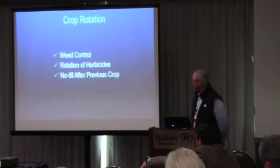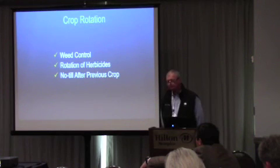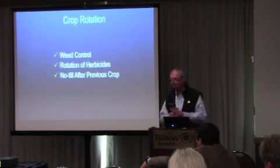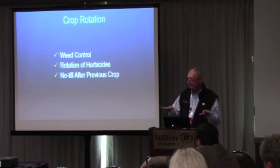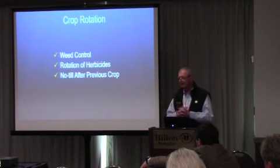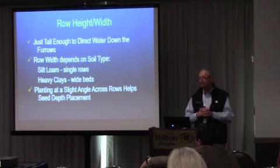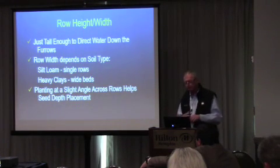No-till after the previous crop. And I put that because we've seen our best results, our best stands, where it comes after soybeans. And their soybeans maybe had combine tracks, that's about it. And they came in, they burned it down and planted it. We got a good stand, everything worked well. The furrows between the rows are mashed down, they're weathered, the rows aren't very tall, and the water flows. That's been our best observation of field conditions going into it. The row height and the width, just tall enough to direct the water down the furrow. That's all you want.